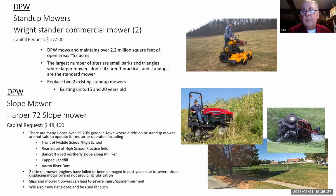I think it saves the town from liability and fines and, God forbid, an injury or worse. Brian, we're going to ask you to prioritize all your requests, 1, 2, 3, 4, 5, 6. So you should be thinking about that long term. So that means I come with 12 requests next year? Well, I'm just kidding. What's more important, the bucket truck or the slope mower?